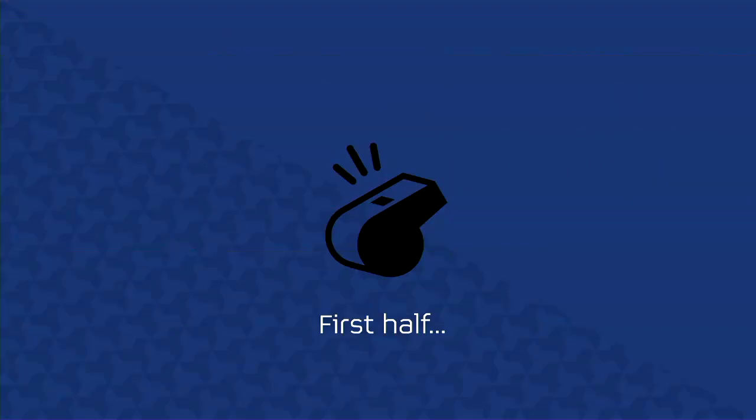Okay, so I'm going to kick off into the first half now and go through some components of the project here. So that's the business stuff out of the way. Kick off. Sorry, I really like transitions.